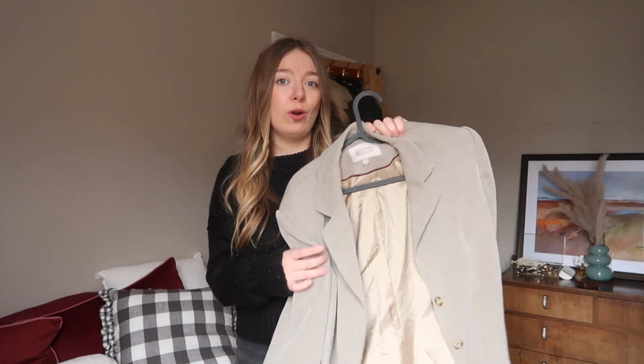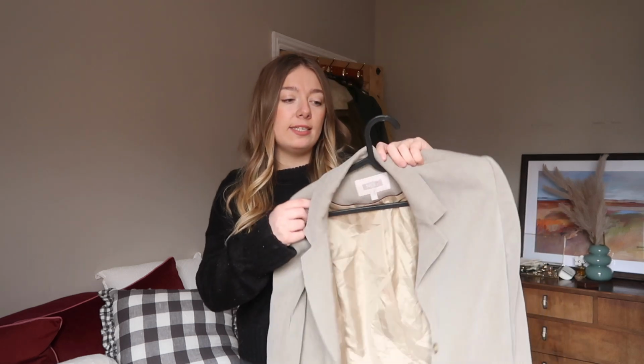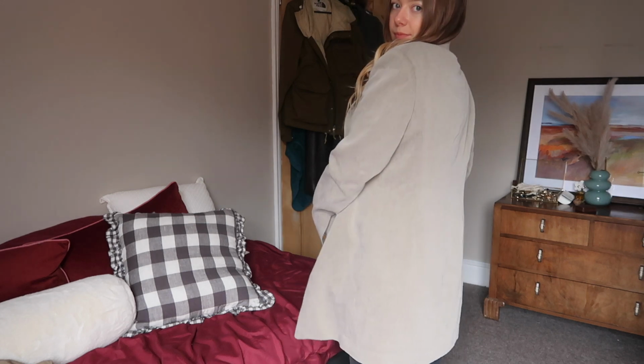I also don't own a lot of things that are beige, so I think it's quite nice to break my wardrobe up a little bit. Now, of course, with blazers, the best thing about vintage blazers is that, I would say 98% of the time, they have shoulder pads, and a lot of the new ones will not come with shoulder pads. And shoulder pads, oh, I just love them.